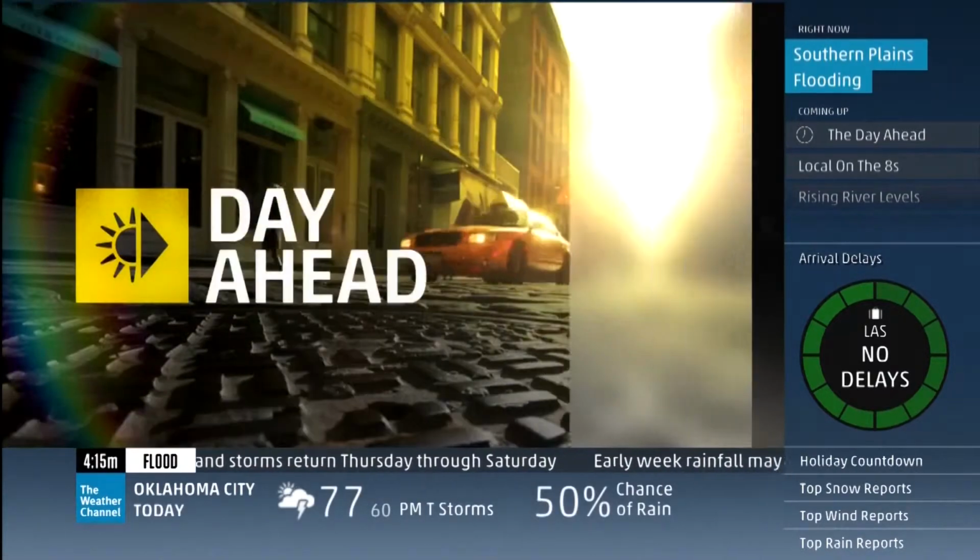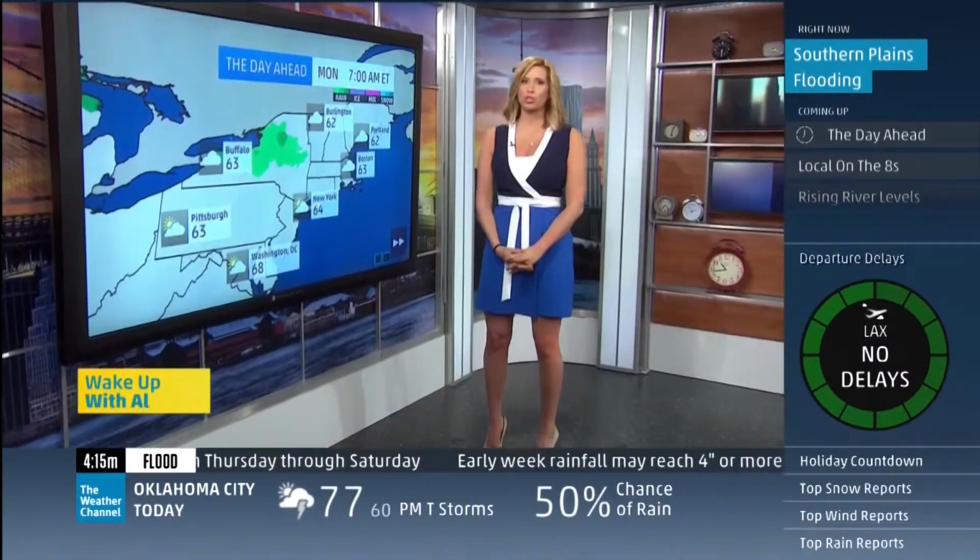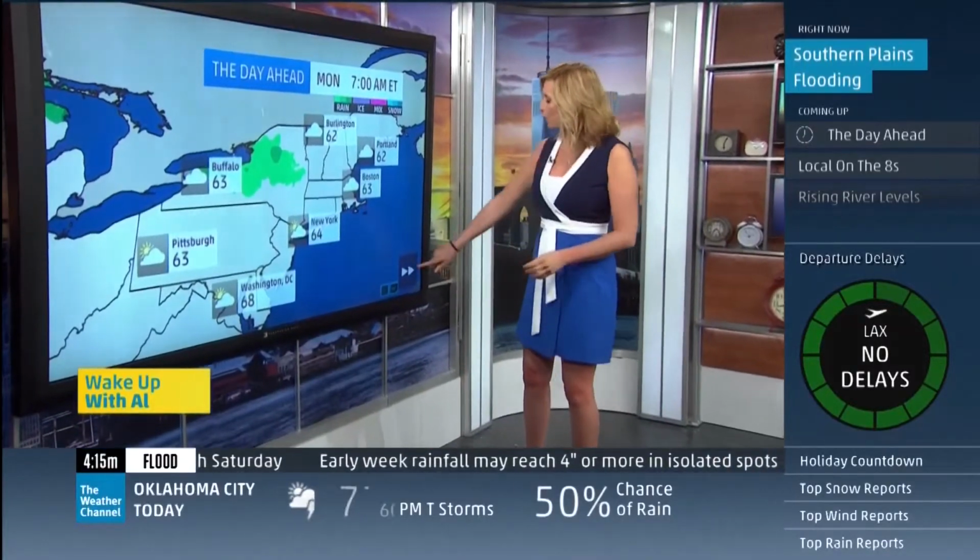Dave, very interesting and fascinating, fantastic story that you just brought to us. Thank you for that. Here's a look at our Memorial Day forecast.